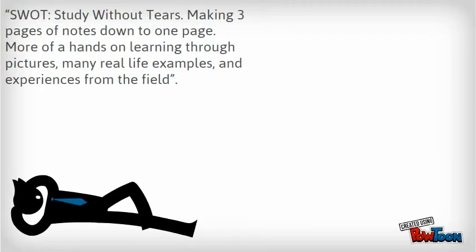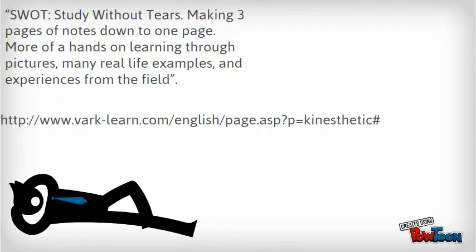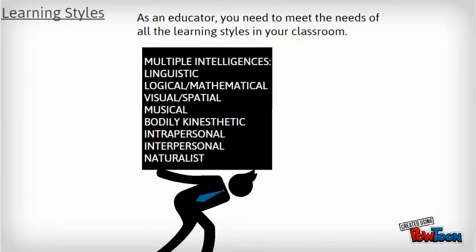SWAT, Study Without Tears, making 3 pages of notes down to 1. More of a hands-on learning through pictures, many real-life examples, and experiences from the field. As an educator, you need to meet the need of all the learning styles in your classroom, including linguistic, logical, visual, musical, kinesthetic, interpersonal, and naturalist.